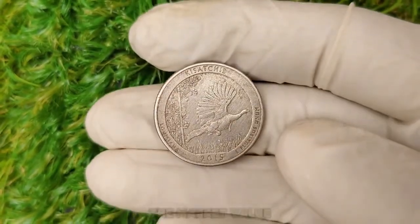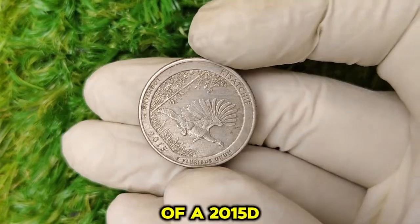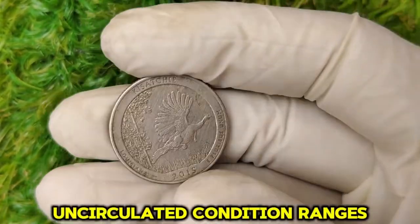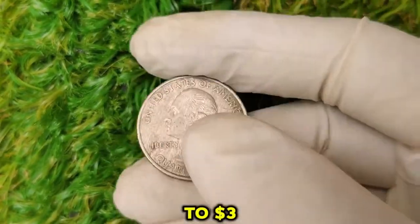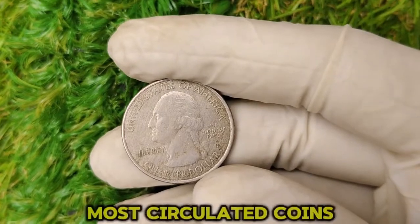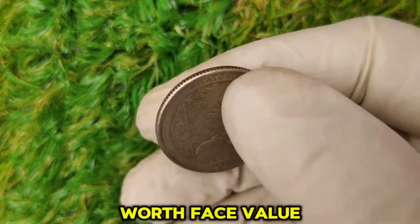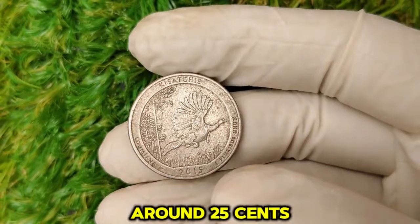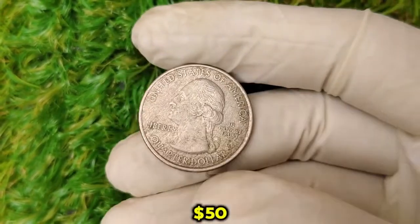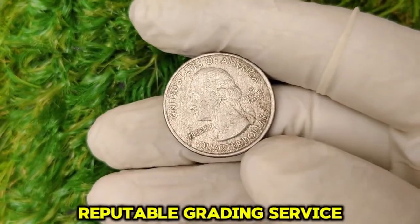As of today, the market value of a 2015 Washington quarter in excellent, uncirculated condition ranges from about $1 to $3, depending on demand and where you're selling it. However, most circulated coins are still only worth face value, around 25 cents. Coins with minting errors can go for upwards of $50 or more if they are verified by a reputable grading service.